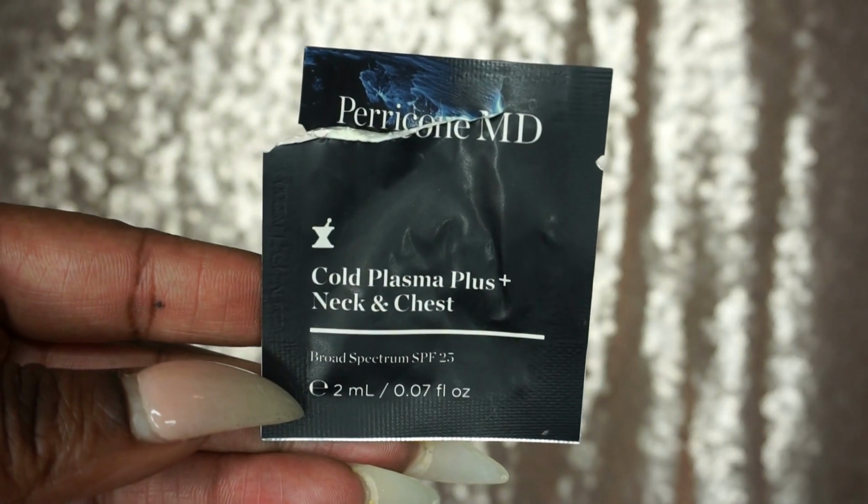So the next product that I am using is from Perricone MD, and it's their Cold Plasma Plus Neck and Chest Cream. And yes, this is a sample packet, but you guys know I am a sucker for the sample packets. I truly believe in using samples, especially of these high-end products, because you don't want to spend a whole bunch of money and not like it. But I actually like this product, and I think I am going to go ahead and purchase it because it's nice and light on my skin, and it does moisturize the way I need it to.